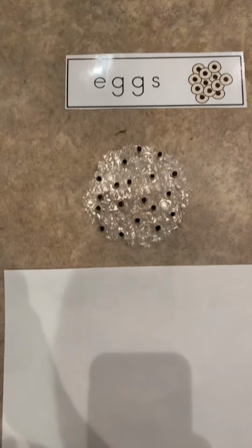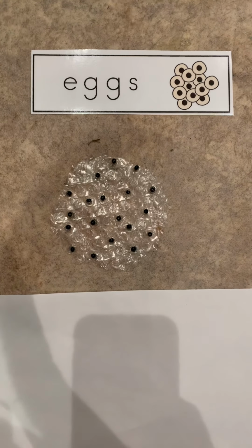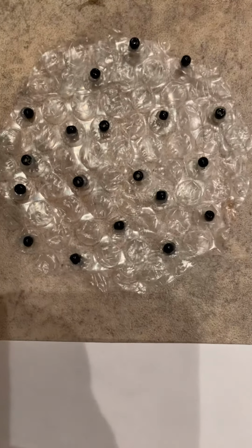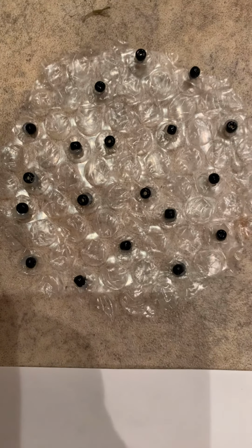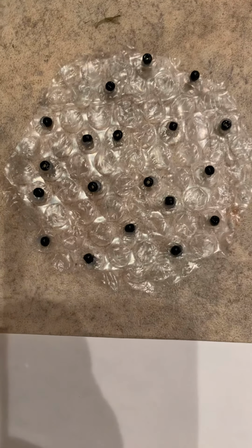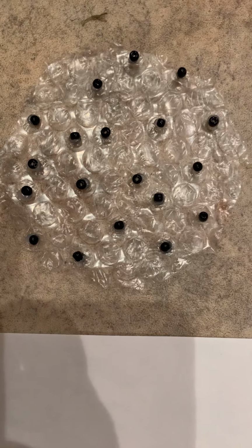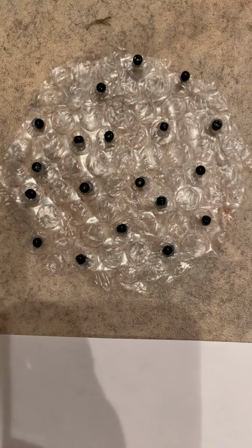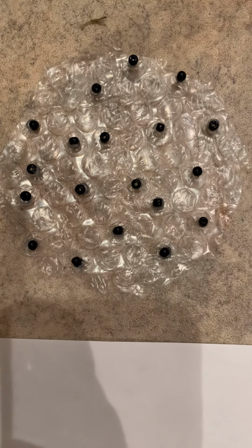So for the eggs, which is the first stage of the frog life cycle, I used some bubble wrap. Bubble wrap is what protects things when you order them in a box. And I know a lot of us are probably getting things ordered from places like Amazon, and maybe you have bubble wrap around, and then I just took little beads and glued them on there so that it looks like frog eggs.